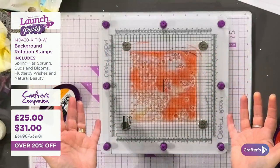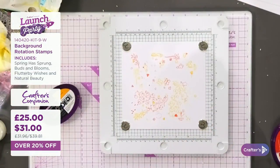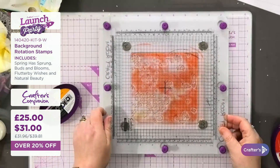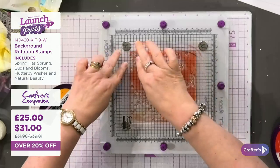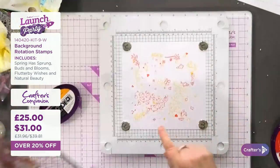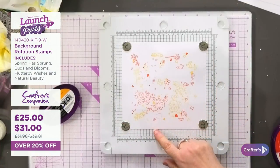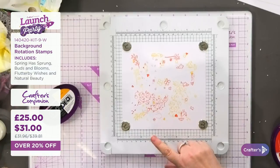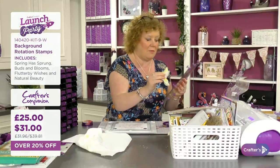So you see, I've just pushed it down there once, and I want to check what it looks like. Well, it's looking okay, it's looking pretty good, but do you know what? I'm going to just go and pop it down again. And this is what I mean about you can do it multiple times and let it come back up and not worry about any shadowing, because you're just getting beautiful positioning time after time with this fabulous set of stamps. It really is gorgeous.